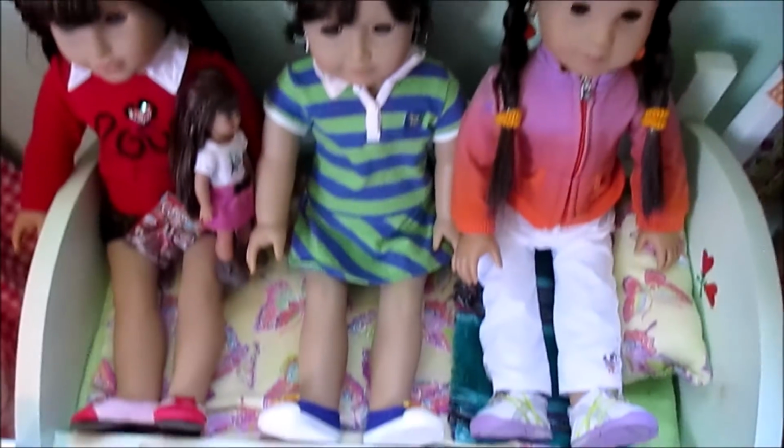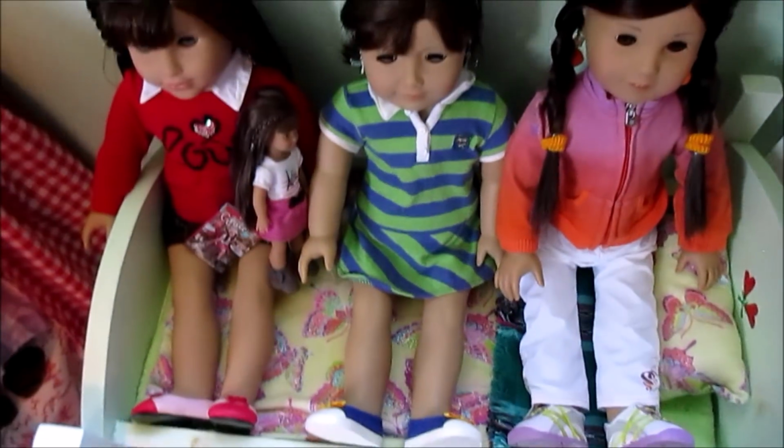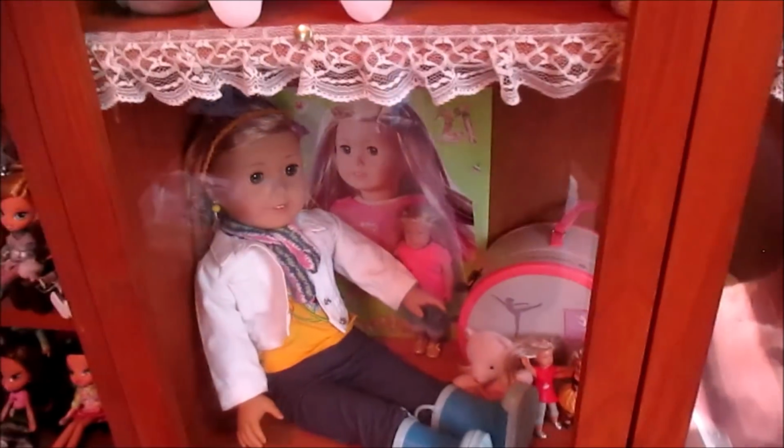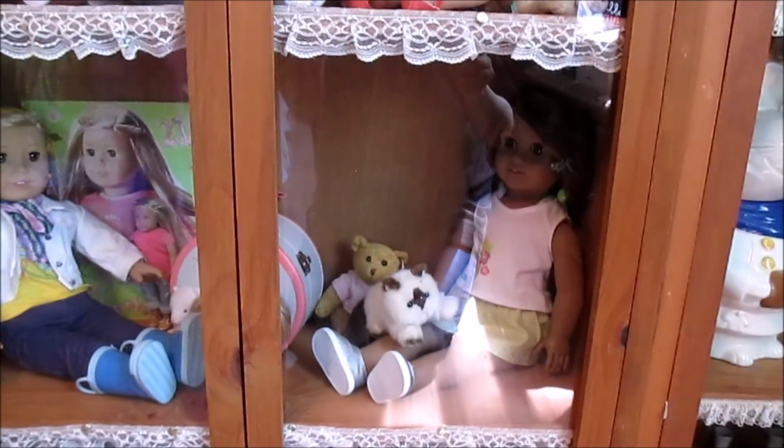Lindsay is in Lainey's meet outfit, which I actually put on her yesterday, and Grace put this on. We have Isabel. Now, Marisol is actually the only doll that I didn't change, and there's a reason for that.